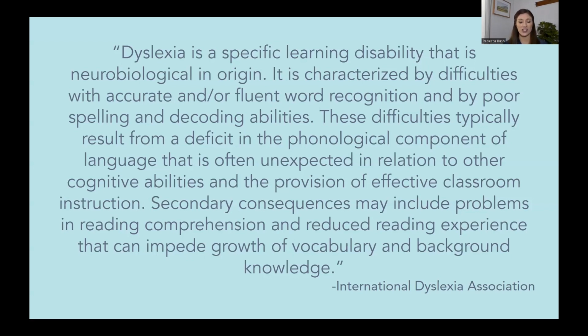So there is our definition of dyslexia. It is a specific learning disability, right? There's our legal term. It's neurobiological. It's in the brain. We're going to have a hard time reading, which means we're going to have a hard time spelling. We're going to have a hard time understanding what we're reading. We're going to have a hard time learning new words and learning to spell, all of these pieces, but it comes down to this core deficit of phonological processing. But these difficulties are unexpected in relation to how smart I am, how effective my instruction has been, all of these other pieces.